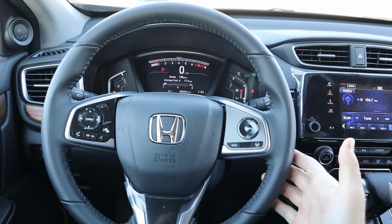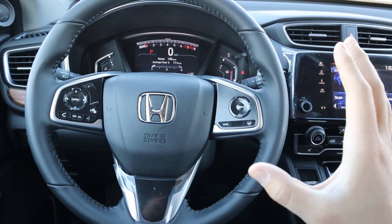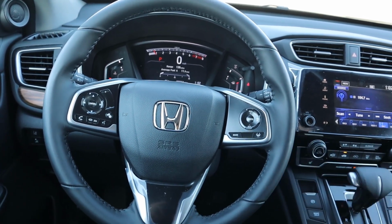Now, something I want to mention before I go over the steering wheel is the new car smell you get with the CR-V reminds me of Home Depot. I don't know why, but the smell is very similar. I just thought I'd mention that in the video.